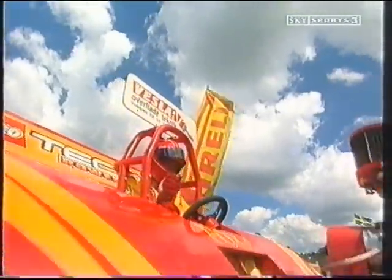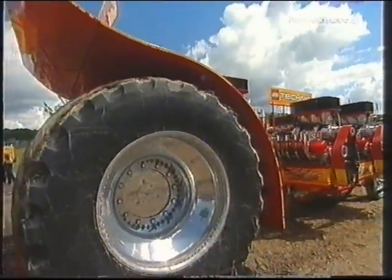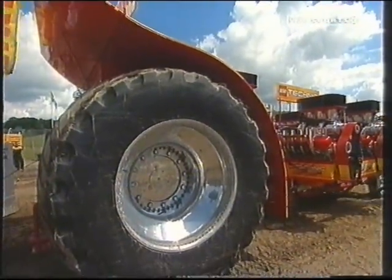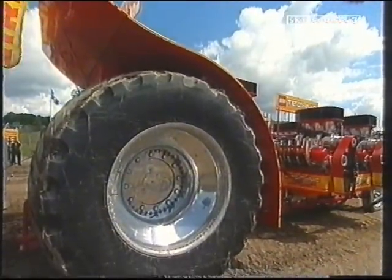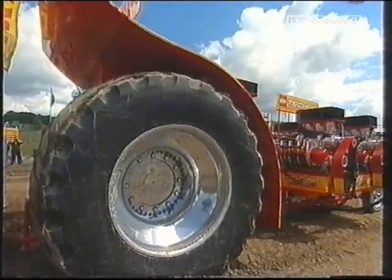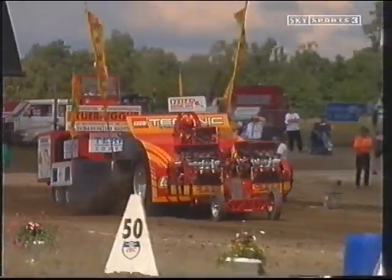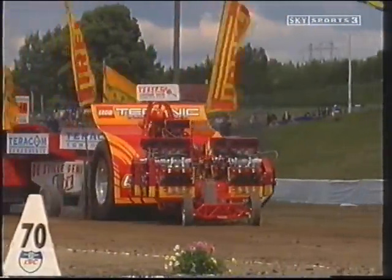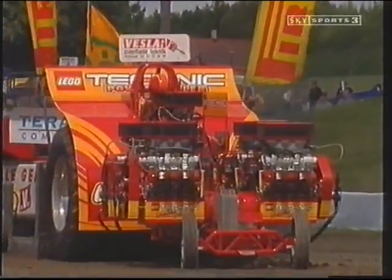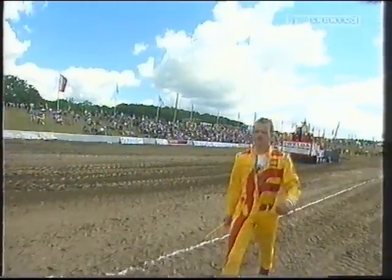Well, if anyone can do better, it may be the present leader in the Euro Cup, his teammate Kjell Andersen with Fox Jr. He's got a couple of Oldsmobile Chevys which are made of aluminium and are lighter and more powerful. Can that give him the edge? Oh, he's drifting left, and then he shuts down. Well, that's a real surprise. 48.76, last place in the pull-off.